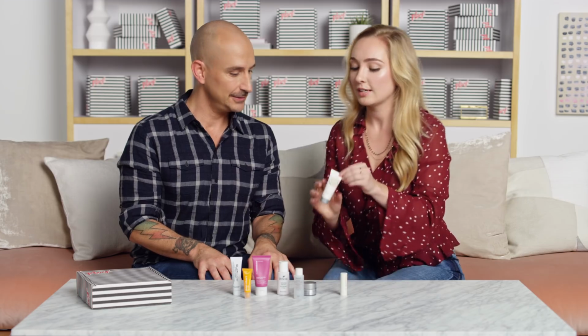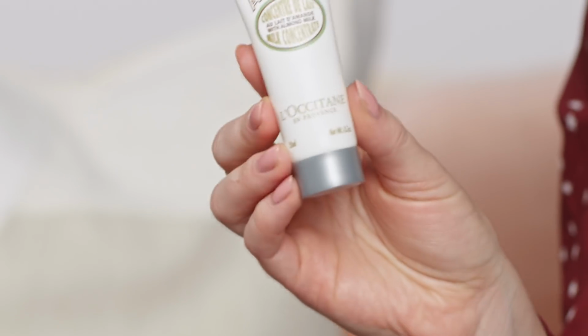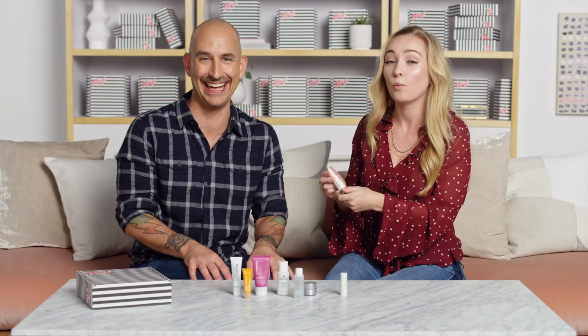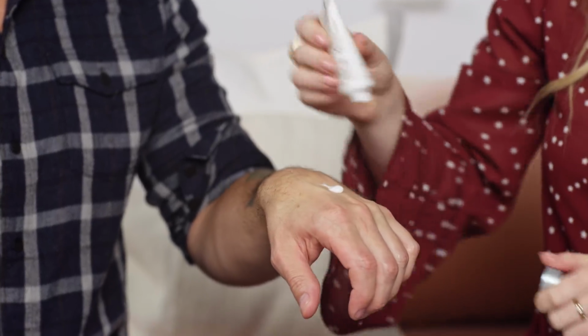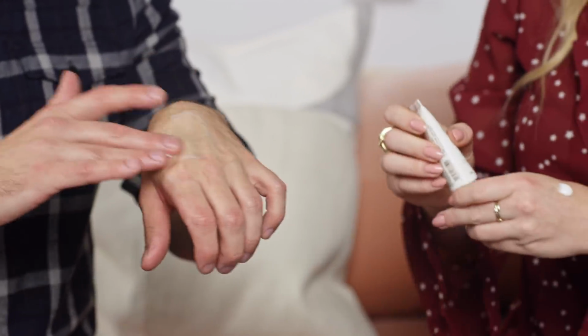Yeah, same. The next one we have is from L'Occitane. It is their almond milk concentrate. Speaking of good smell, we love the smell of this product. Obsessed. It's a body product, which we love. And it's going to give you 48 hours of continuous hydration. It rubs in so easily. And it's such a beautiful scent.